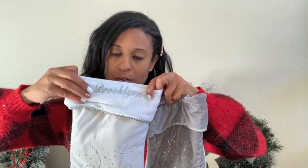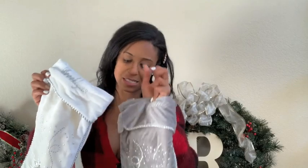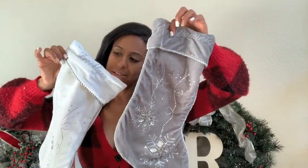And that one says Brooklyn. Personalized Mall is where I order my Christmas cards, our stockings, or anything I need personalized, because unlike Pottery Barn or a lot of those stores, the embroidery or personalization is included in the price. So if you're paying $19.99, and I got our stockings when they were on sale, you're getting such a good deal. You're paying $19.99 for the whole thing, not just the stocking and then paying for embroidery separately. So that's why I love it. We have them in silver and gold, and they're really cute.